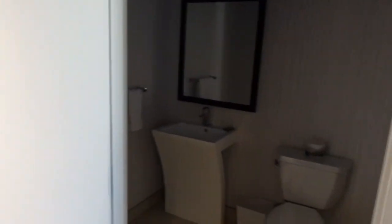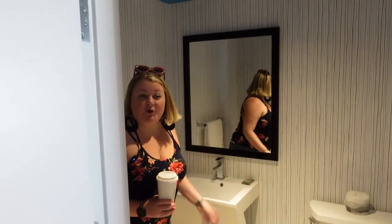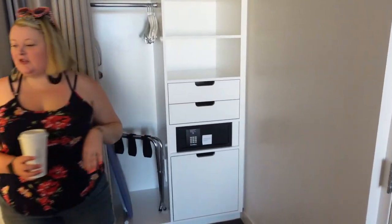We have 1.5 bathrooms. We have this half bath. Nice option if you want to have company in your suite. Again, we have a decent amount of storage space. A safe, should you have valuables that you want to lock up.